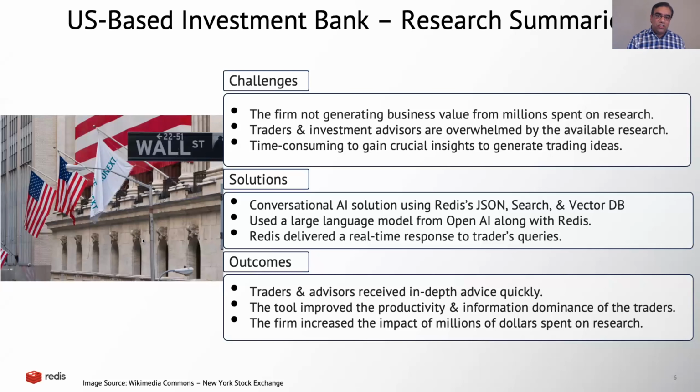This is an exciting story about how this investment bank and brokerage is helping its traders generate better trading and investment ideas using Redis Enterprise. This firm is investing hundreds of millions of dollars in research each year. Recently, it had over 100,000 documents of latest research, investment insights, and analysis, but the traders and advisors are overwhelmed by the available research. They do not have the time to read and gain insights. It's time consuming, but advisors and traders thrive on ideas. They thrive on information dominance.